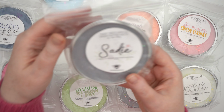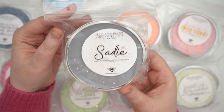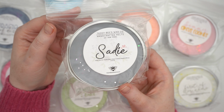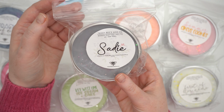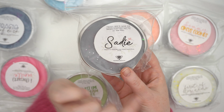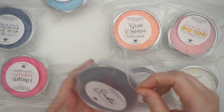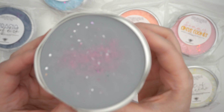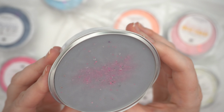Then we have Sadie, which is Salty Sea Air, Vanilla Bean Noel, and Toasted Marshmallows. And this was poured on the 4th of March. I do have Weekend at Papa's, which I have half a soufflé left of, and that is Sadie blended with roasted pine cones. So I really love the Sadie part of that melt, so I decided to finally pick it up. Love that with the gray and then the pink and silver glitter.